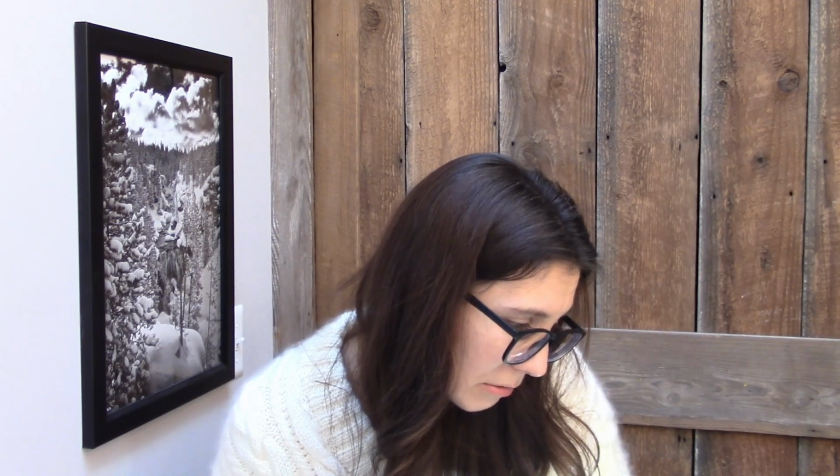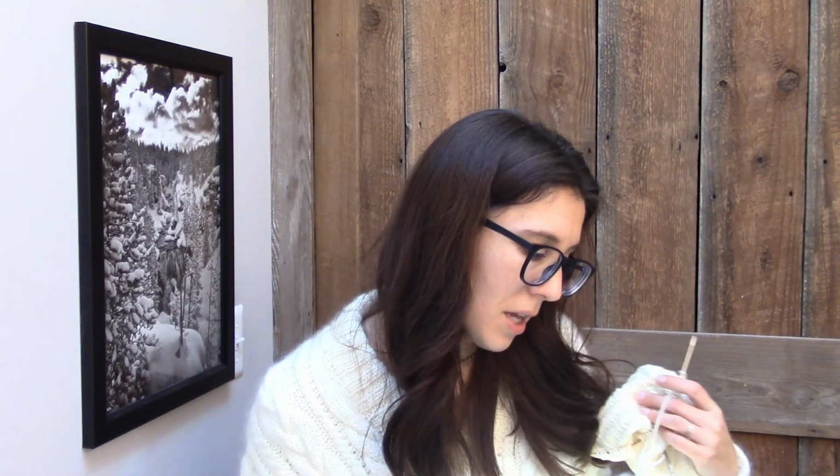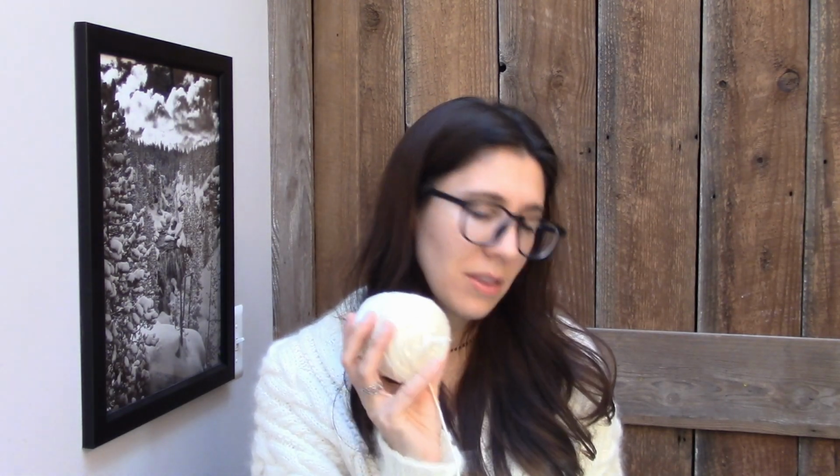Sandnes Garn yarn, and that is 50 grams, 98 yards. So that's less than 200 yards per 100 grams. And typically DK weight is anywhere between 230 or so yards to 250 yards, somewhere in that range, per 100 grams. So I feel like this is definitely more of a worsted weight. My worsted weight here is 218 yards per 100 grams. So I thought this would suit better.